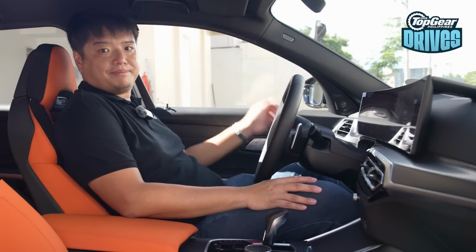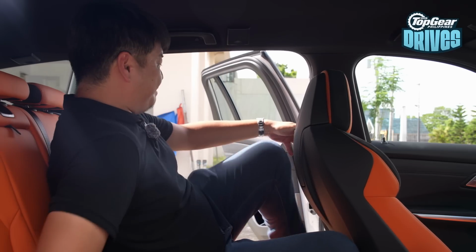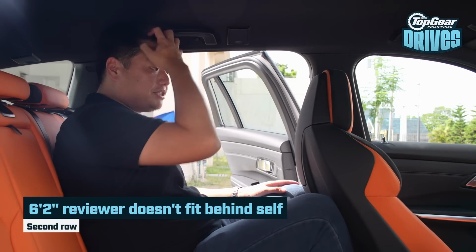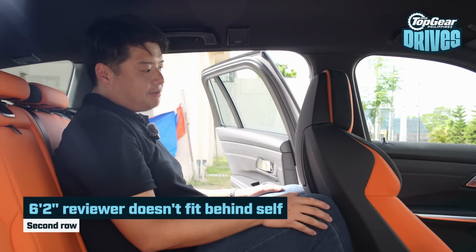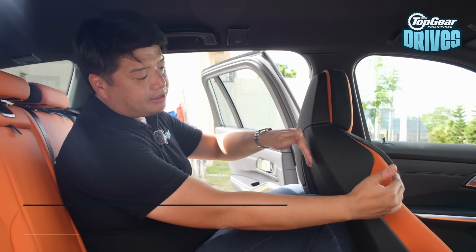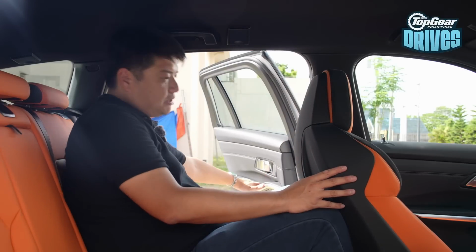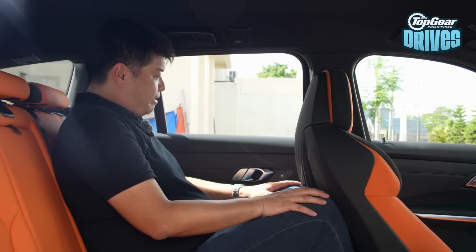Let's go on to the back seat. Oh, so getting into the back seat, first thing you'll notice, I don't fit behind myself. I am 6'2" though, so that might be an explanation, or it could also be the fact that this seat is a sports seat and it's quite massive, no? What else is there to know about the back seat?